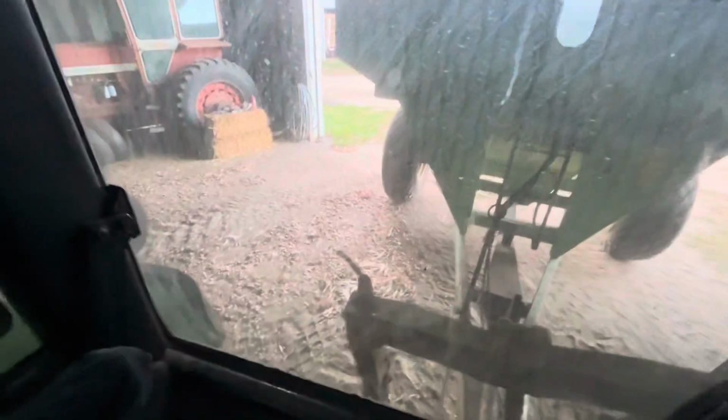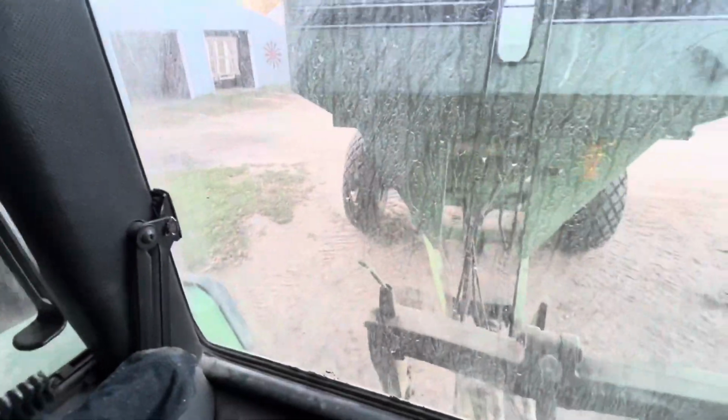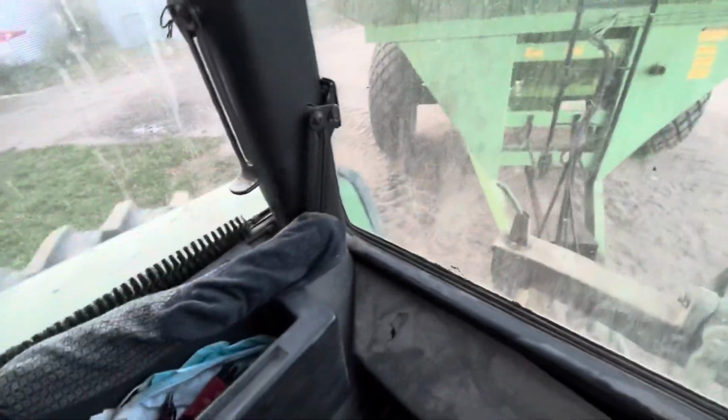That's not too hard, but a little faster than I wanted to get started. Just crank the wheel. So my boss pulled the combine out, and I was bringing the MX over there. So that was nice of him.